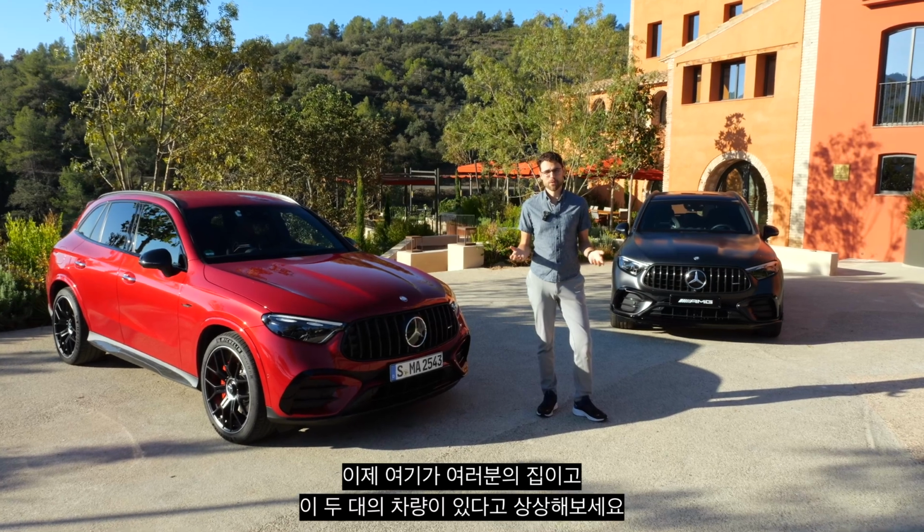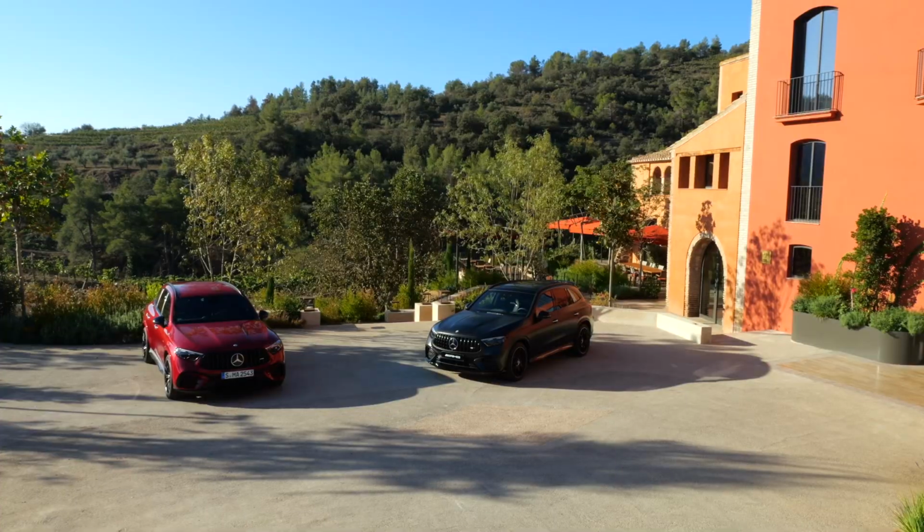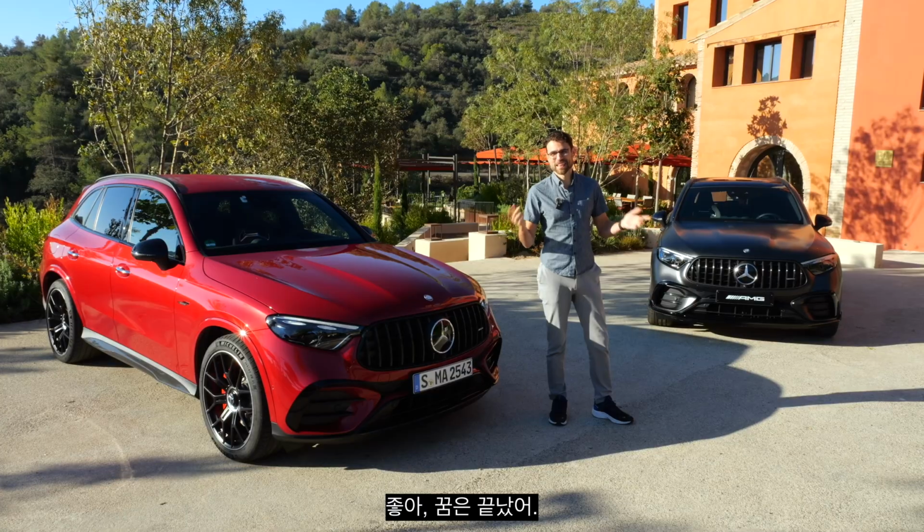And now just dream for a moment that this is your house and these are the two vehicles that are parking in front of your house. Okay, dream is over. Let's talk about the colors.